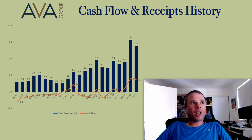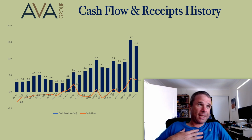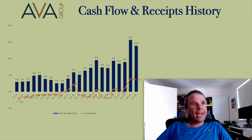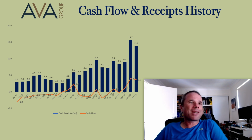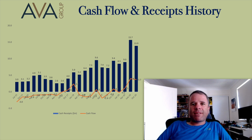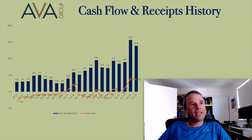We knew this quarter was going to be good. Maybe the numbers weren't as high as the previous quarter, but when you look at the revenue and EBITDA, they were actually a little bit higher. So some of that revenue that they mentioned that hasn't quite seeped into the quarter will come in next quarter. So I think it's fairly safe to say the next quarter is going to be quite good as well in terms of cash receipts and cash flow.